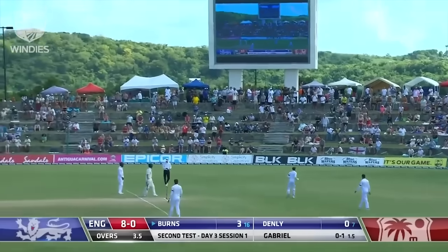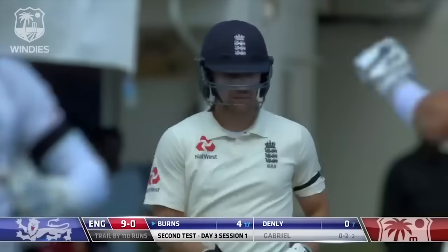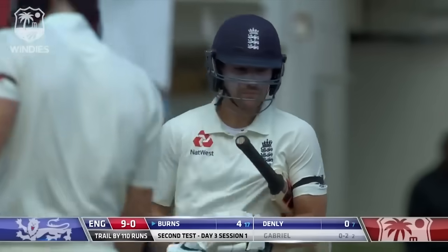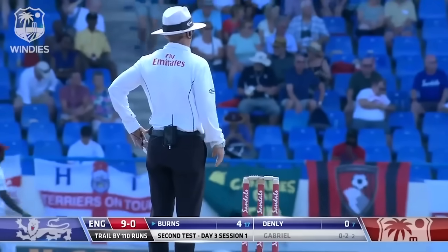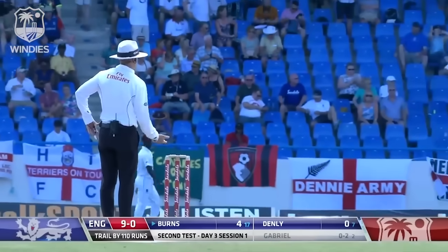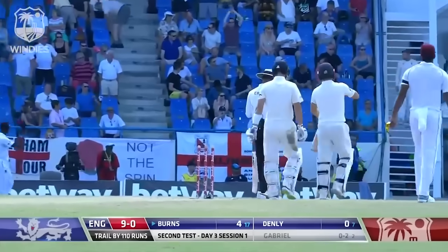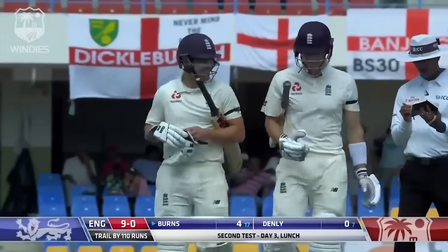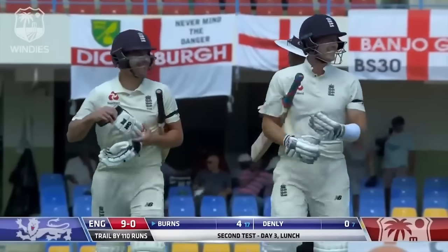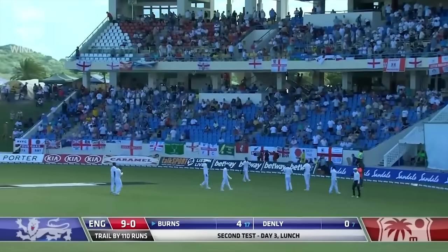Four overs negotiated without any loss, and a welcome lunch for the opening batsman. It's not been easy, it's not going to be easy for long periods, but a morning in which England picked up 4 for 34 and now have gone to lunch at 9 without loss. There'll be a small measure of respite for 40 minutes. But the Windies will come back even harder after the interval.